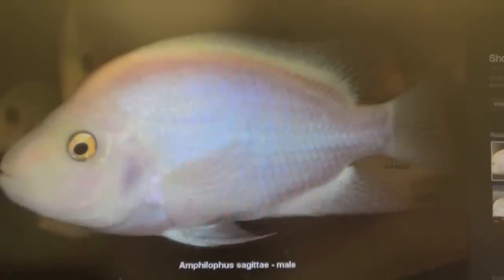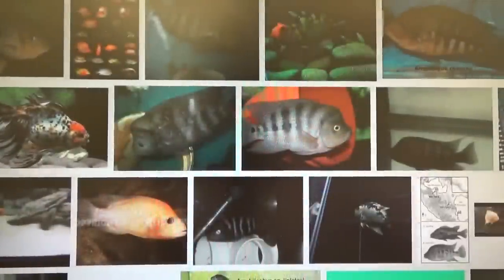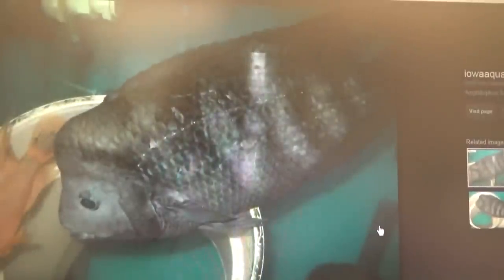I guarantee you, if you go on the internet like we are now, and they're calling these type of fish Sagittae, they're calling this fish a Sagittae. Looks a lot like my large male or my smaller male too as well. But this is not a Sagittae, people. This is not a Sagittae. Most of the time, the fish that they're calling Sagittae are really another Amphilophus species, such as the Flavorus, the Astorchi, and the Zaliosum, and even Heloensis.